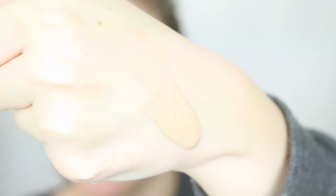I don't know if you're going to see this, but it has bubbles or lumps in the foundation. I don't know if that's meant to do that. Right, I'm going to do this side now. It's very runny and it feels quite thin. I wouldn't say I'm putting on too much. Okay, so I'm going to be using the Real Techniques Expert Face Brush.